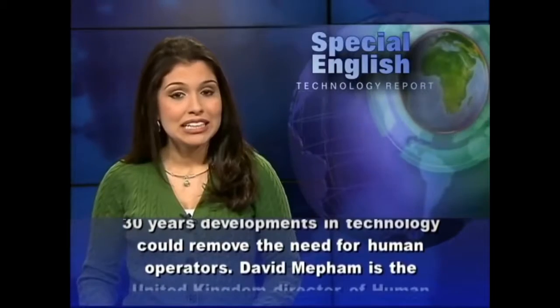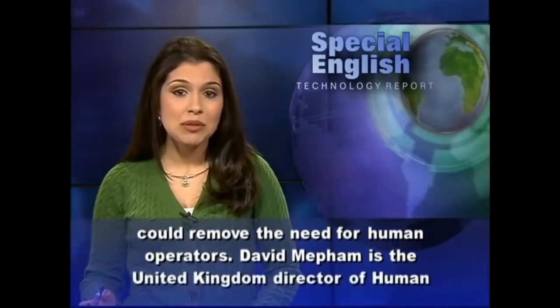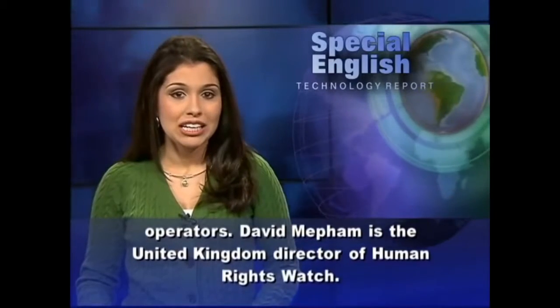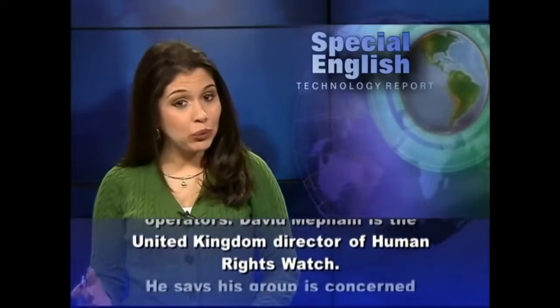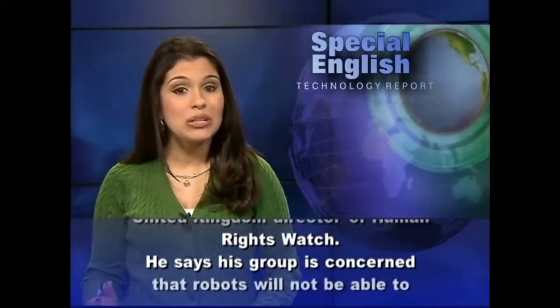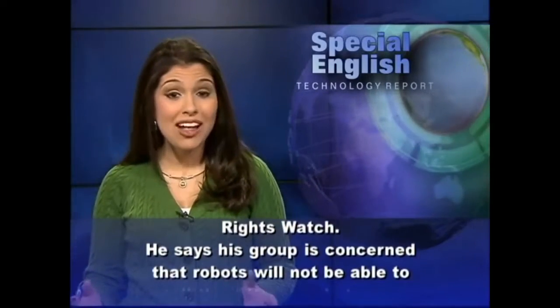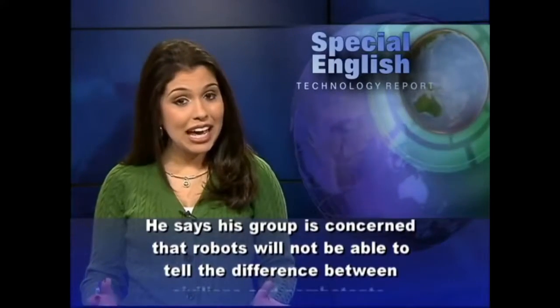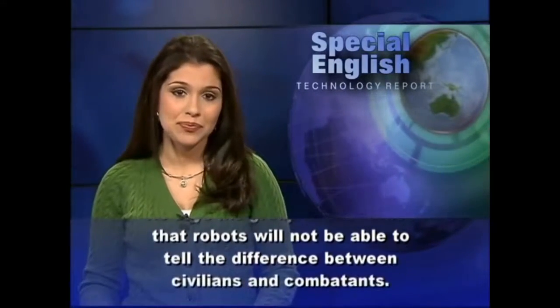David Metham is the United Kingdom Director of Human Rights Watch. He says his group is concerned that robots will not be able to tell the difference between civilians and combatants.